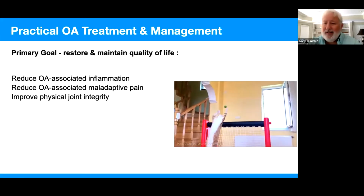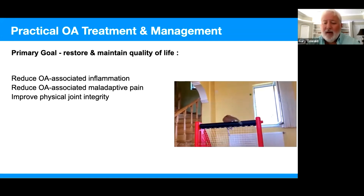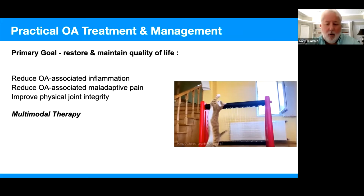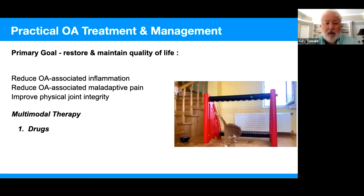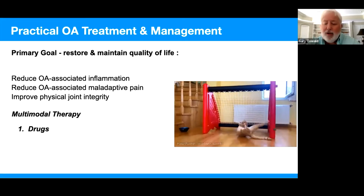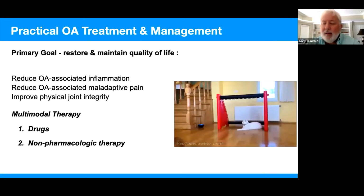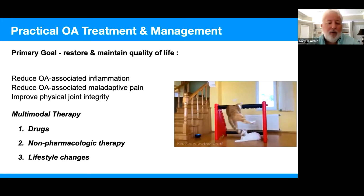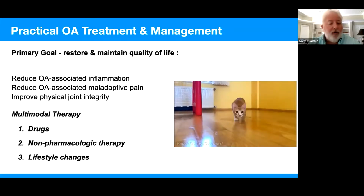How do we do it? Isn't this cat amazing, guys? There is nothing getting by this cat. I really need to put this cat in goal for the USA. We need to get involved in multimodal therapy. What do we mean by that term? Multimodal therapy means considering drugs that reduce inflammation and pain, using non-drug or non-pharmacologic therapy. We'll talk about some medical devices today, and then also some lifestyle changes. Now Santi is actually in the goal himself.